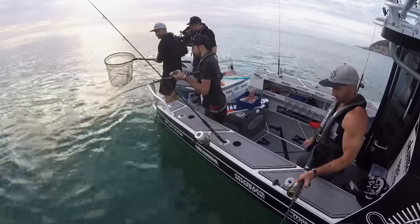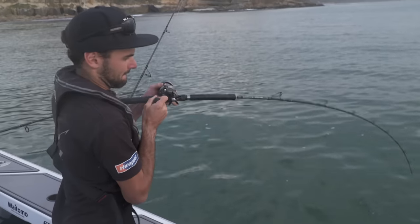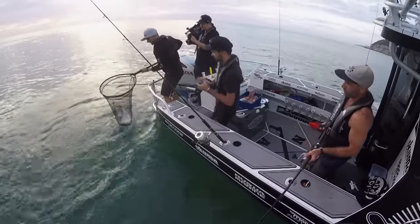Oh, it's a good fish. Come on, look, a ton of bricks too, didn't he, Mig? Cortez dealing to him as per usual. You get him close and I'll net him if you like. It's a good fish, man. It's a good fish. Yep, got him. Oh, yeah.